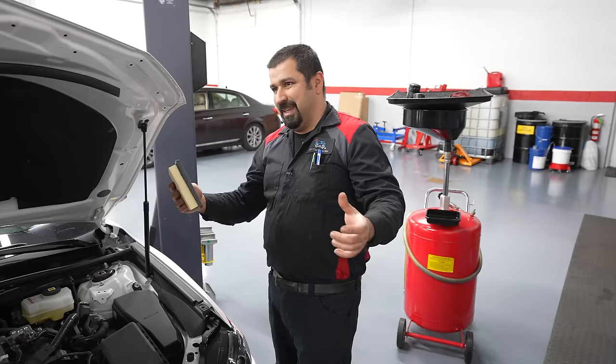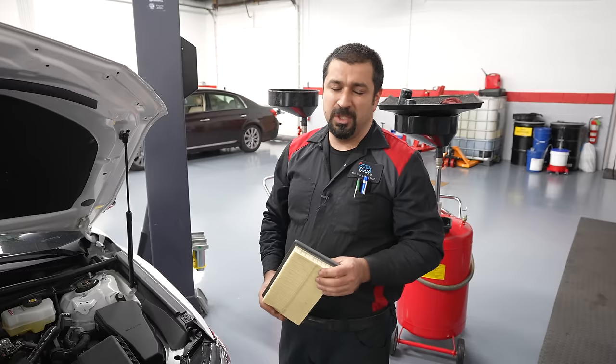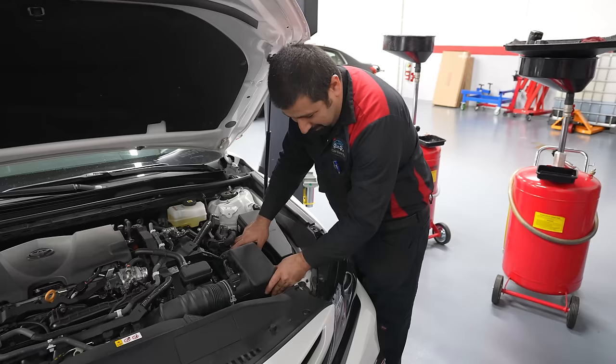You can't get those filters. In some cases, you can if you take the same part number and you insist to the dealership. But just know that sometimes they'll tell you, we can't get you that part because simply it's not made available by Toyota. So we are harsh on the dealers sometimes, but when they're right, they're right. I mean, we have to be fair as well. If you can't get the part, you can't get the part.